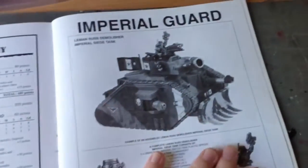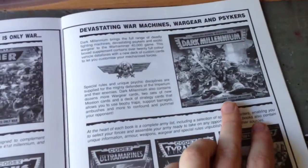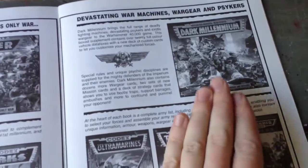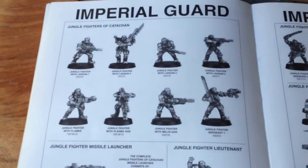End of the book, just like we always used to have in codexes. Bits. A summary of all the bits that went into models. Bit of a plug for the other codexes. Dark Millennium, for people that don't remember, weren't there, or, you know, lost in the shades of time, was a Psyker supplement with all the Psyker rules and many, many cards. Then more of these pictures.